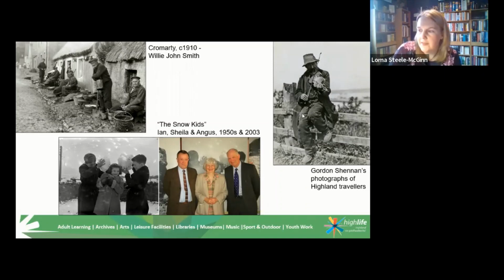Now, on the left-hand side, you can see the three children and the snowballs being put on the poor girl's head. Now, that photo was taken in 1950, and when Am Baile was set up, these pictures were donated and they didn't know any details about it at all. And so there was a press appeal, and that photo went out into the Inverness Courier and other places, and they were able to reunite the three people in the photo in 2003 who hadn't seen each other since it was taken. So there is also a powerful ability for these things to generate contact and meaningful relationship.